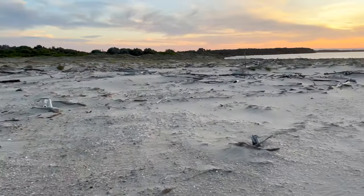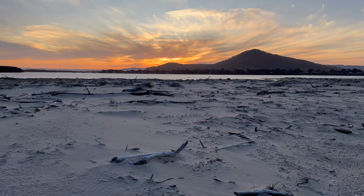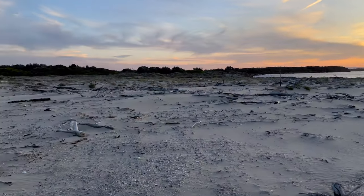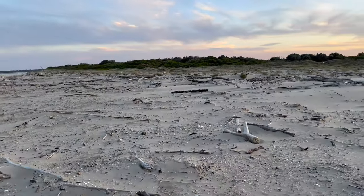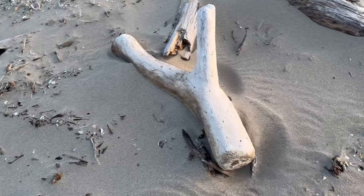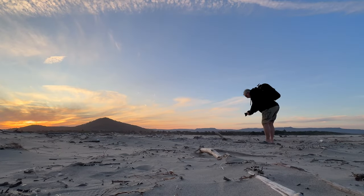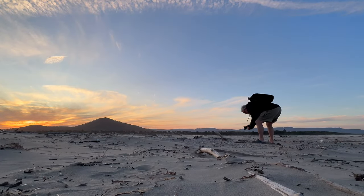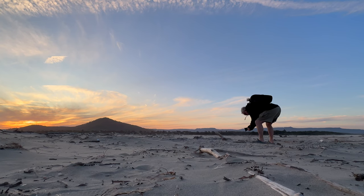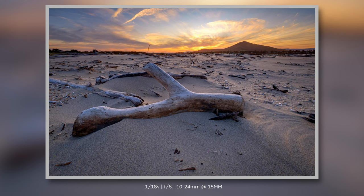All this wood you can see here got washed down river and fetched up here, or got taken further out to sea. Oh, that's an interesting bit of wood, isn't it? I wonder if I can get that in the front of a shot. Get down real low here, this beautiful bit of wood. Oh, that's going to be a nice photo, I think.